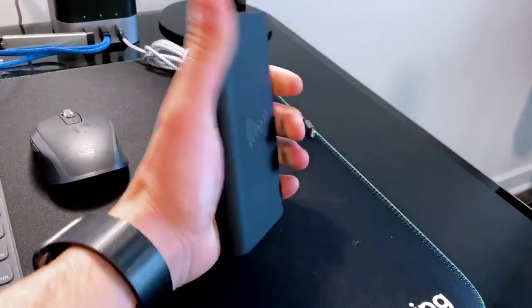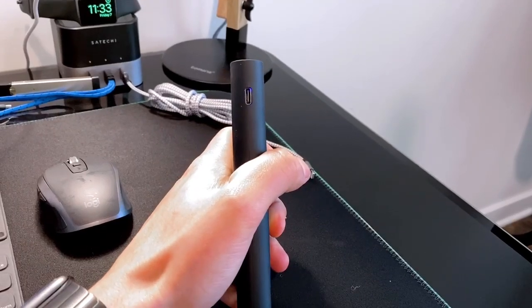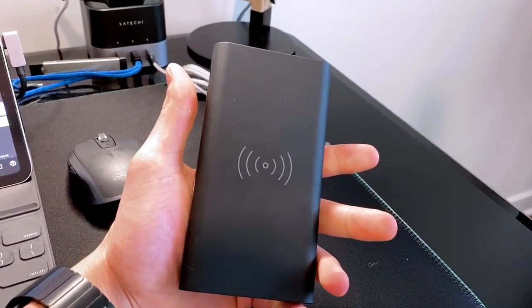So, it's 10,000 milliamp hours, so I can charge my iPad, I can charge my iPhone. It's not a PD charger, so it'll charge pretty slowly, but it gets the job done. And for now, that's all I really use it for. I just have it in my backpack, because my backpack also has a USB-A out that you can access from the outside of the bag, which I'll talk about a little bit later. But always carry a power bank for worst case scenarios.